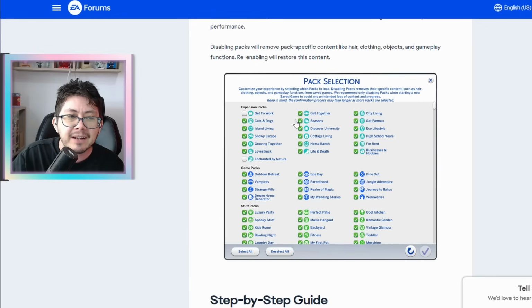So we've got the pack selection here. And as you can see, it is a tick mark, so you just go through and you can either select all or deselect all, or you can untick things individually.